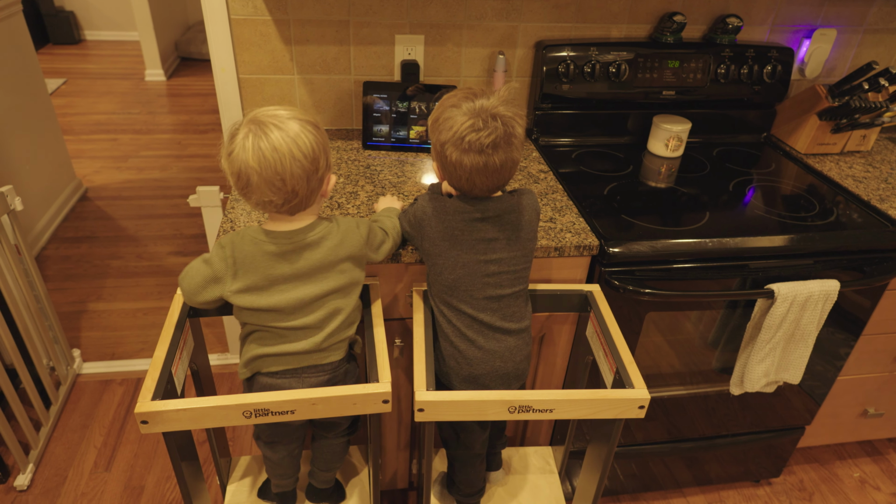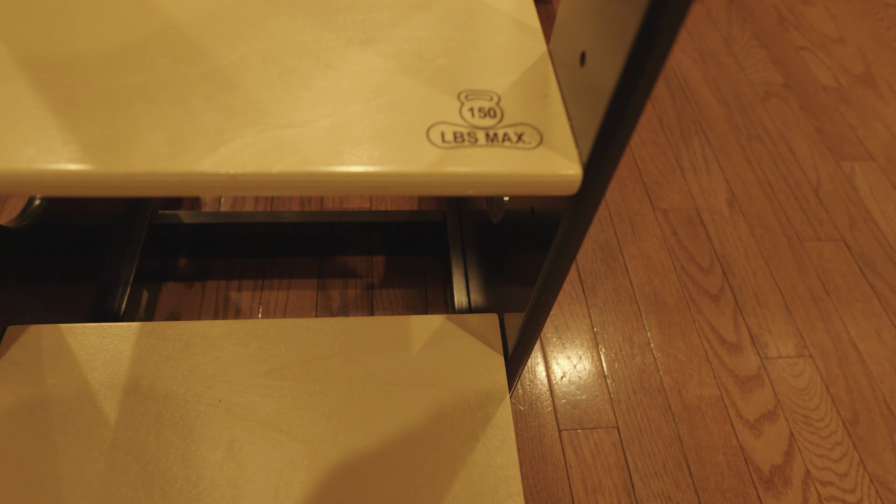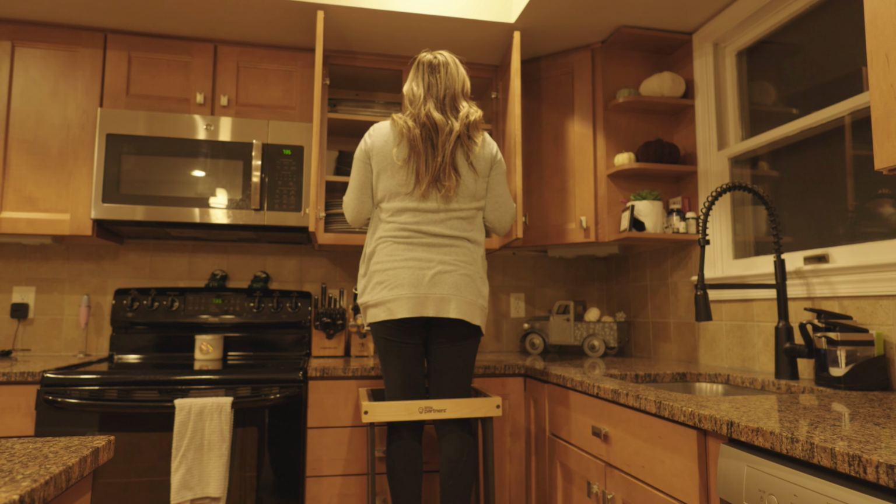It makes sense for us, both of the boys have their own, and at the $140 price point, it's totally worth the money. Especially when you factor in that there's a 150-pound weight limit. My wife actually uses it to get stuff out of the higher cabinets. Now, should she do that? Does the manufacturer recommend her doing that? Probably not, but she weighs less than 150 pounds, so it's fine.